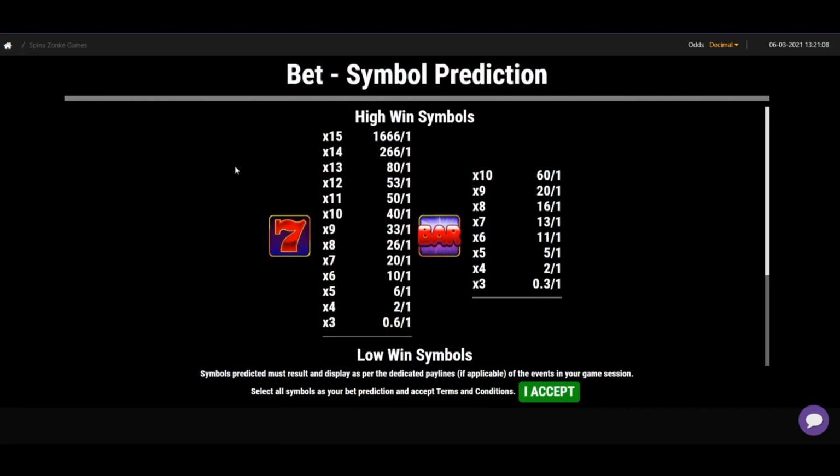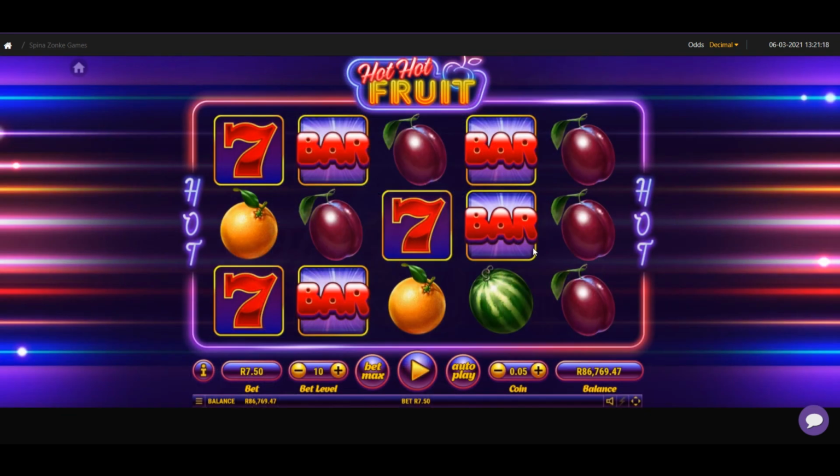All right, once again, we have the symbols, the pay table. It's quite a big pay table here. It goes up to 1,666 to 1. So pretty nice. I think this game's going to be very popular. I really like the look of it. I love this neon look.